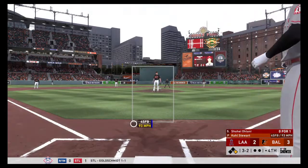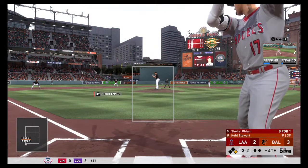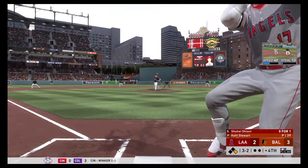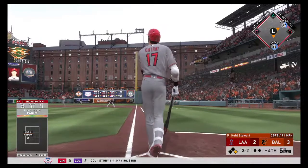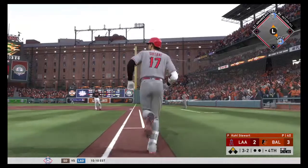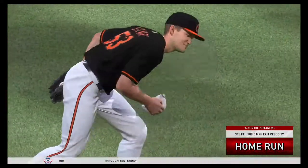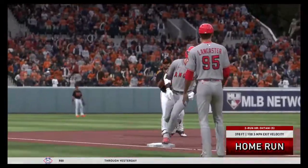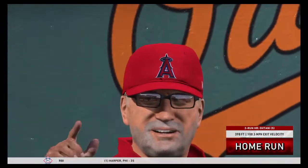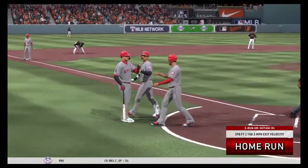And it's up to a 3-2 full count now. Jose Iglesias will be next. Now Ohtani with a swing and a deep drive to right. Into the flag court and gone. A 2-run home run off the bat of Shohei Ohtani. Home run number 5 on the year as they take the lead 4-3.